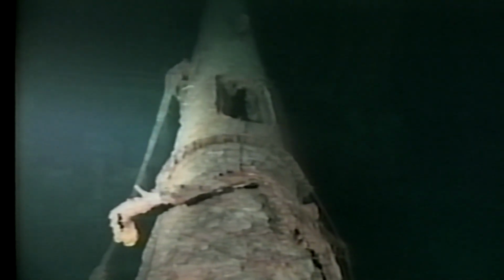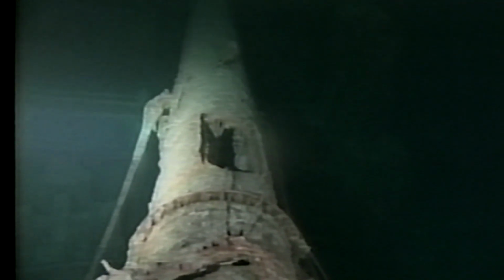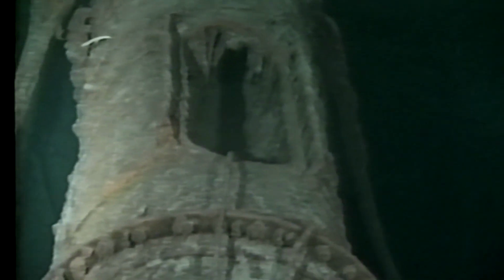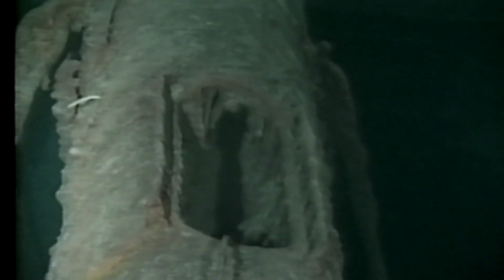And about 11:40 p.m., lookout Frederick Fleet and his mate Reginald Lee were thinking that the watch was going to end uneventfully, when they spotted something in the distance, and it turned out to be a towering iceberg. And Fleet immediately sounded the crow's nest bell and telephoned the bridge, perhaps using that wire down at the base of the opening there. That may very well have been the wire into which he plugged his portable telephone.